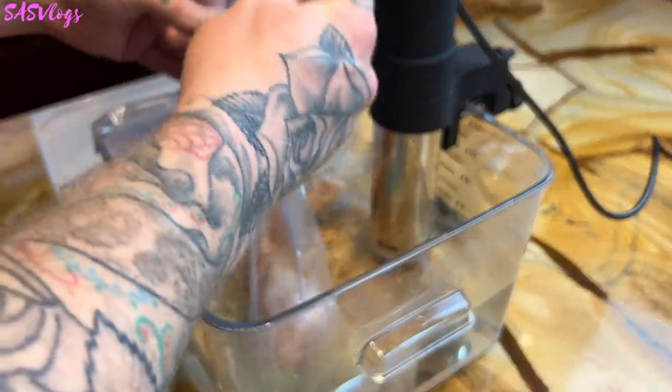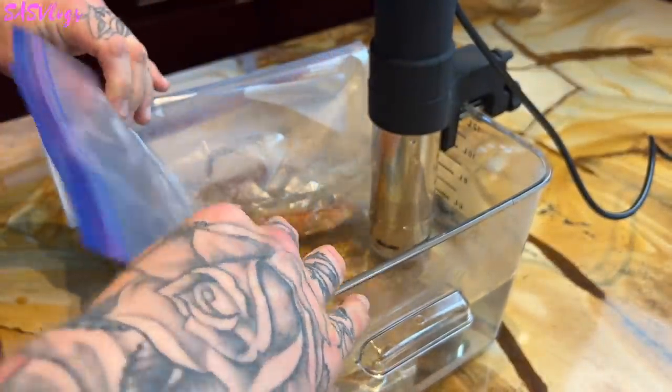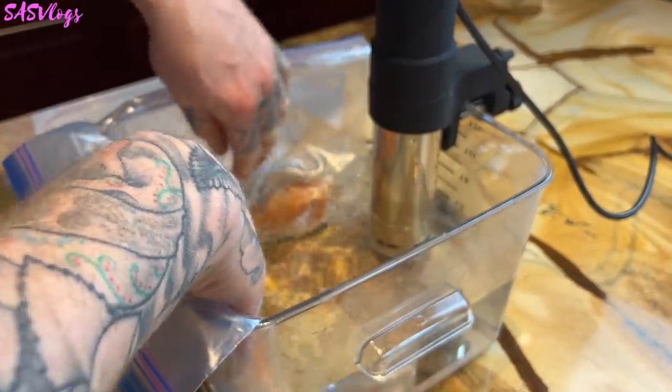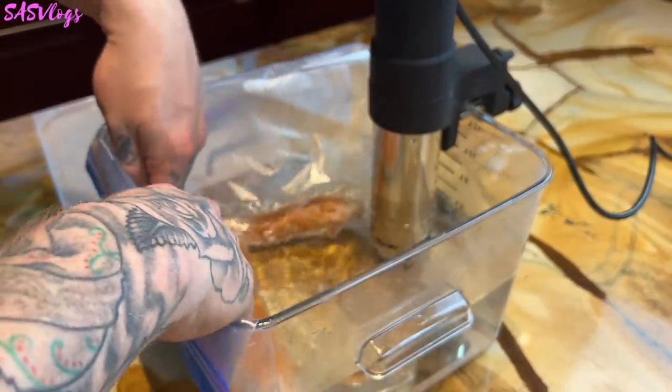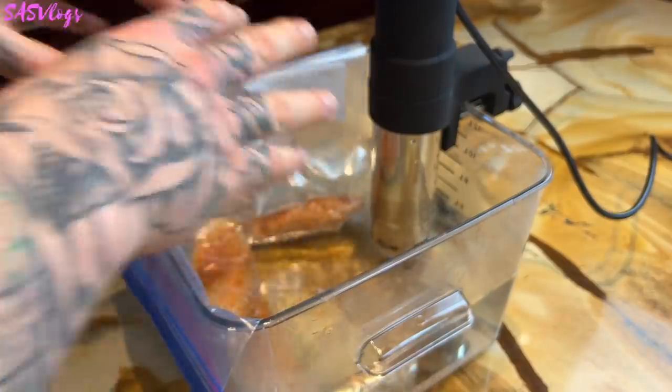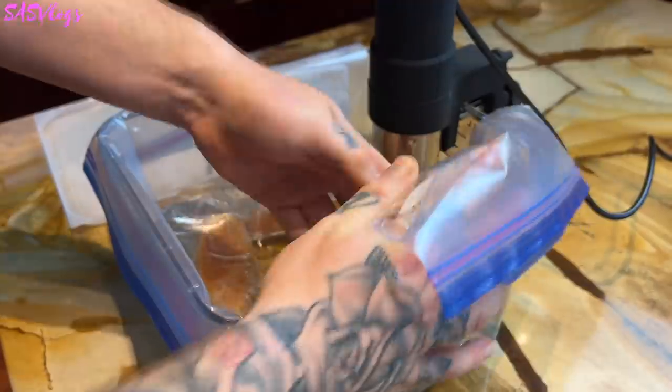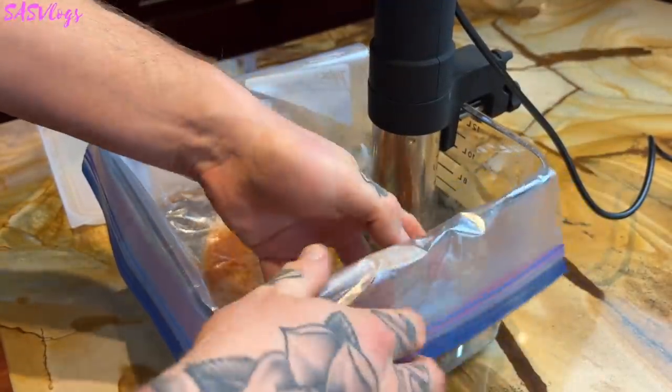You just have to make sure you don't overload each bag. That's why I'm not doing like too many in each one, because if you put like three in one, then not all the heat distributes between them apparently. So I put these in here, make sure all the air comes out.